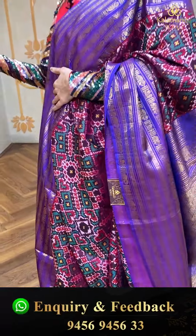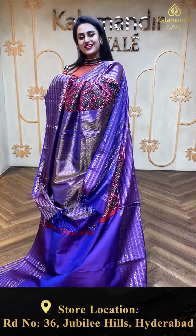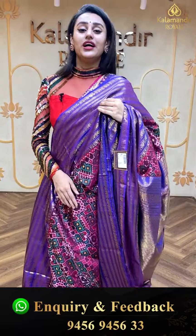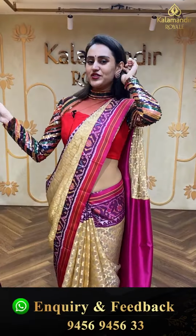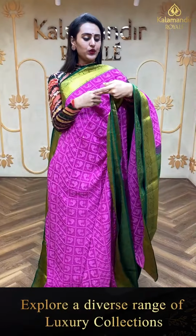So let me show this saree in detail. It's a beautiful saree. The color itself is so pretty and the designs are so amazing. So this is how it is. Such a beautiful color, beautiful design. I'm so loving it.